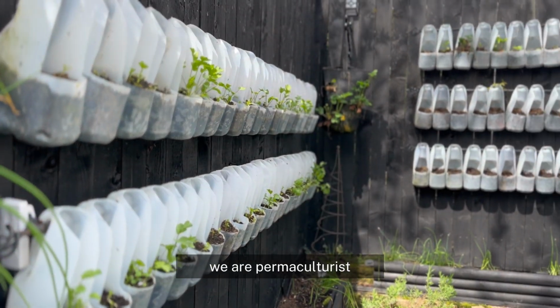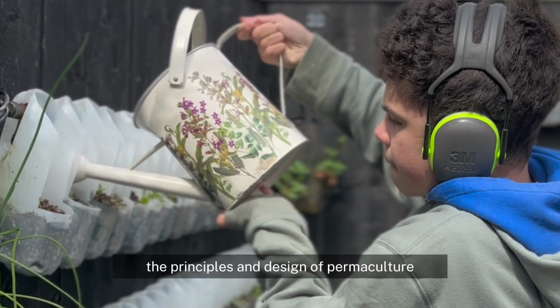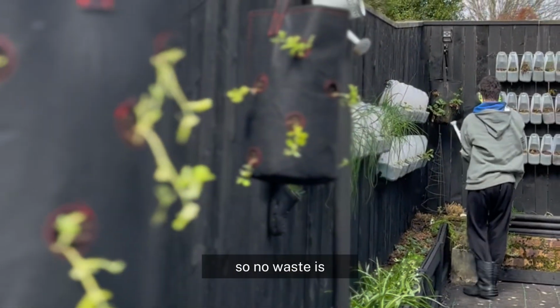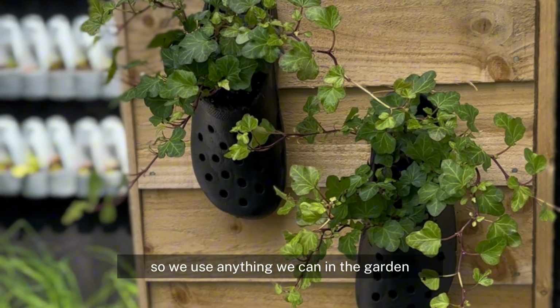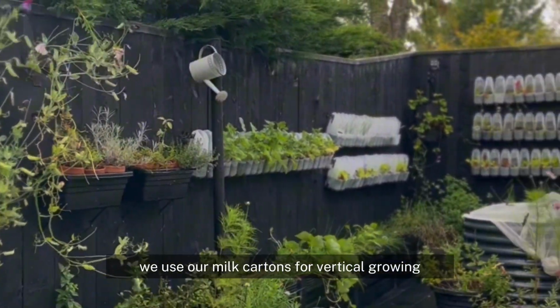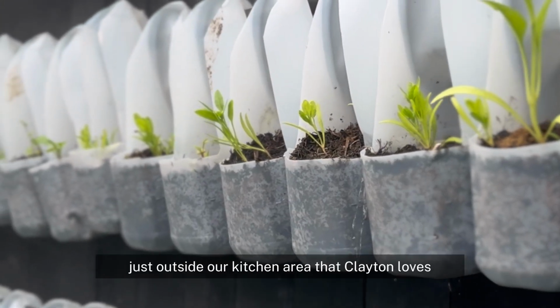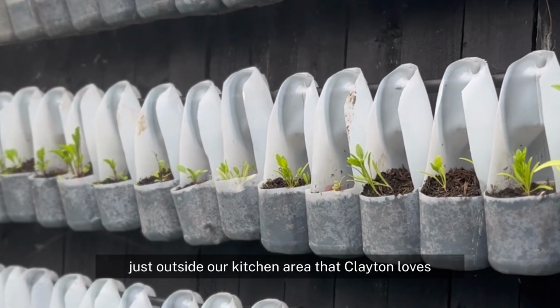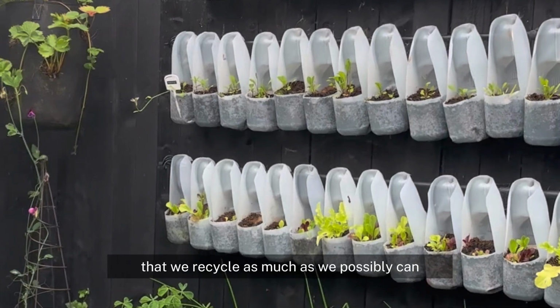We are permaculturists, so we do lots of stuff to do with the principles and design of permaculture. So no waste is one of our big things that we try and meet. So we use anything we can in the garden. We use our milk cartons for vertical growing. This is our kitchen garden just outside our kitchen area that Clayton loves. So we make sure that we recycle as much as we possibly can.